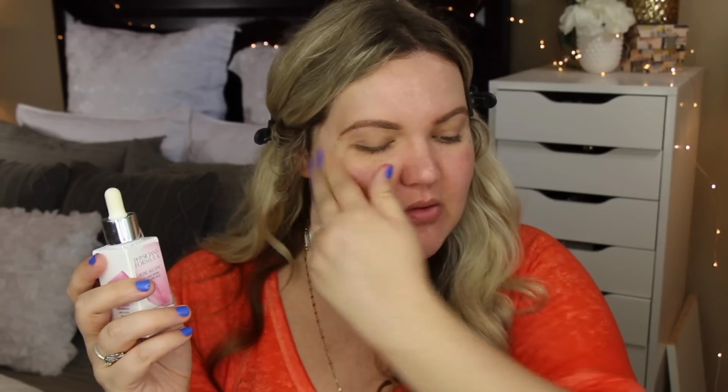I love the smell. The bottle I really, really like because it's a glass bottle. It feels really nice. My only complaint about it is it's a little bit thick of a product, more lotiony to have in a dropper. So it's a little bit tricky to get the product out. It feels a little bit too thick to have in a dropper. But, ooh, once you get that out, it really feels nice on the skin.